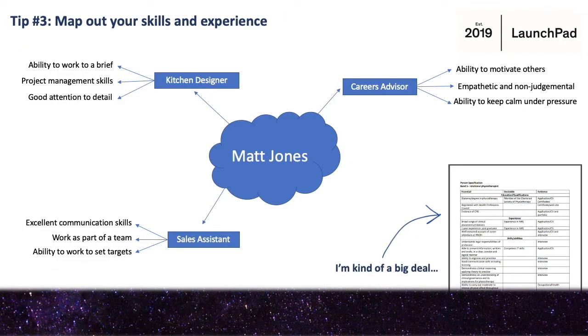Now, leading on from person specifications, it's really key that you can map out your skills and experience. So I'd recommend you sitting down, getting a piece of paper and thinking about the experience you have and what you've got to offer. Now, in the words of Ron Burgundy, the person specification is a kind of a big deal. So therefore, what we need to do is think about the experience that we have, think about the skills that are in the person specification, and think about how we can use our experiences to evidence these skills, because everything that we say we can do, we must be able to provide evidence for.